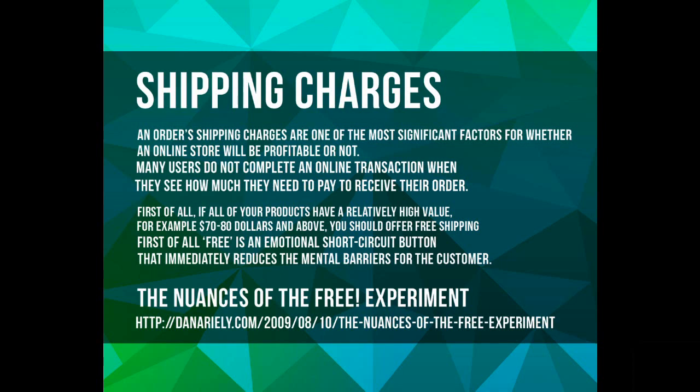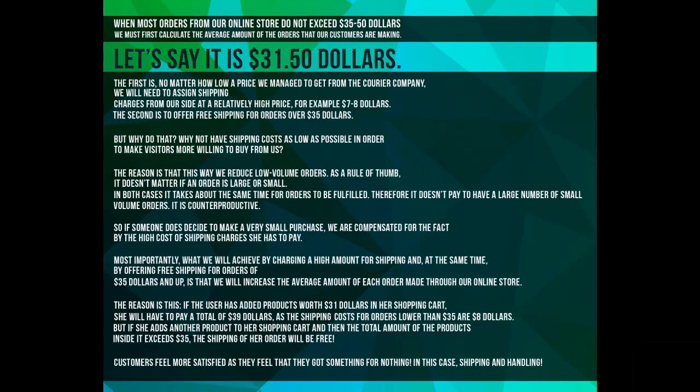Then how about when our products are rather cheap? When, for example, the entire order usually does not exceed $30 to $35. When most orders from our online store do not exceed $35 to $50, we must first calculate the average amount of the orders that our customers are making. Let's say it is $31.50.